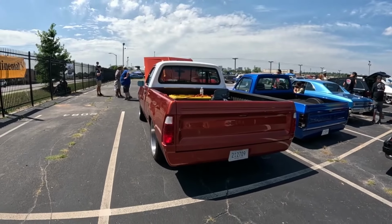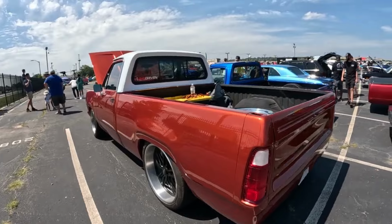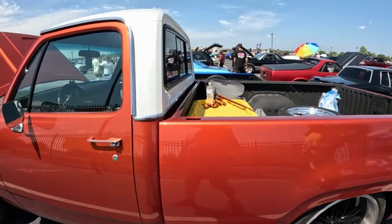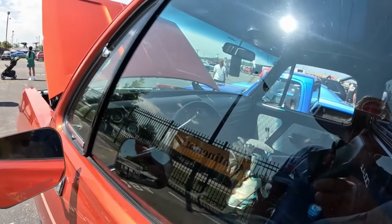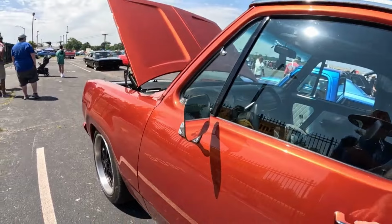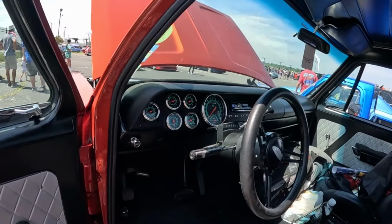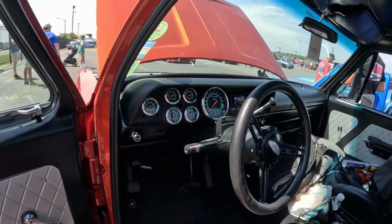Man, it is pretty. What year is this again? '73. Nice. So how long do you think that took to build the truck? Within a year. Whose dash is that? The gauges are all Classic Instruments, if I'm not mistaken. I like that dash, but I could be wrong on that.